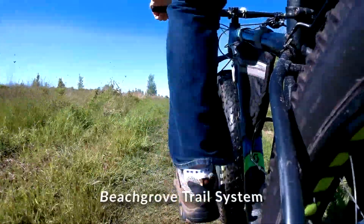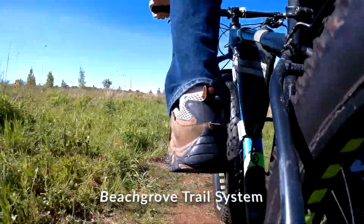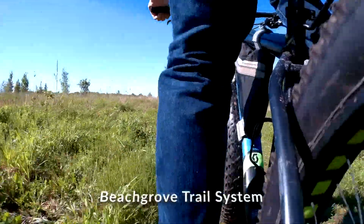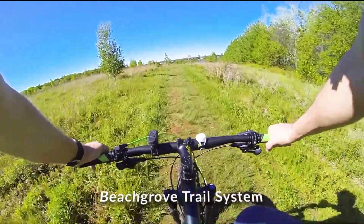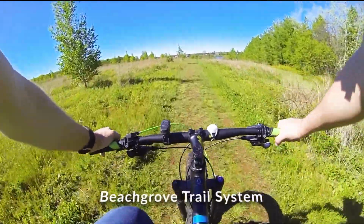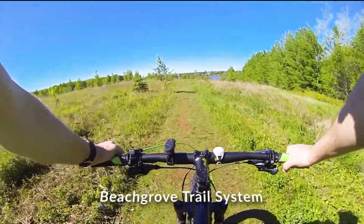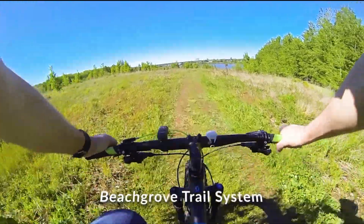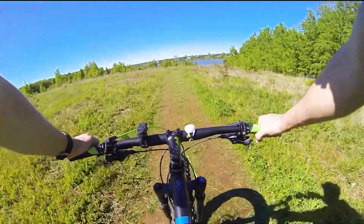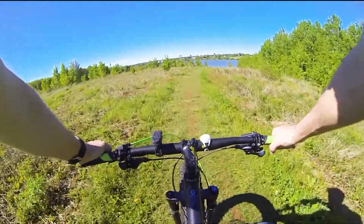And so when you're riding through here, you might come across foxes, bald eagles, that sort of thing. And the nice thing about this path is that it joins up with the woodland trails, and that's awesome. It's great to get a chance to ride through the woods.